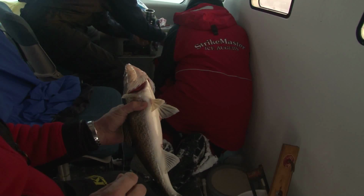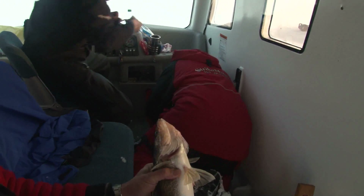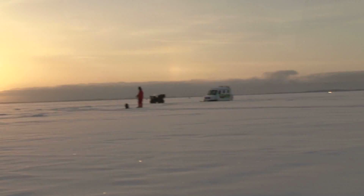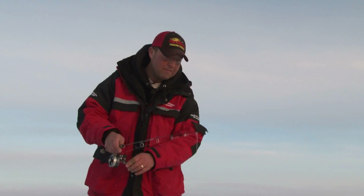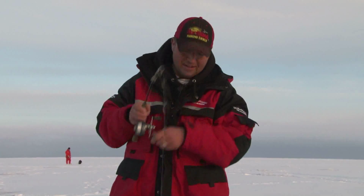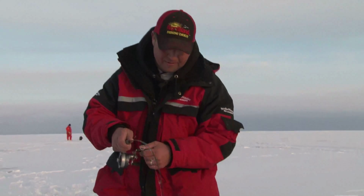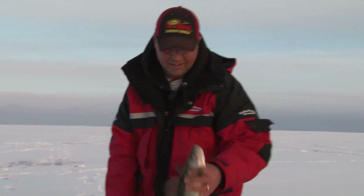Double? Oh, big fish. Quick release. Another one. Boy, I tell you what, when you mark fish, you're going to catch them. They are coming up and just crashing it. Wow. Another keeper fish. Not bad, that one's borderline, but you know what?